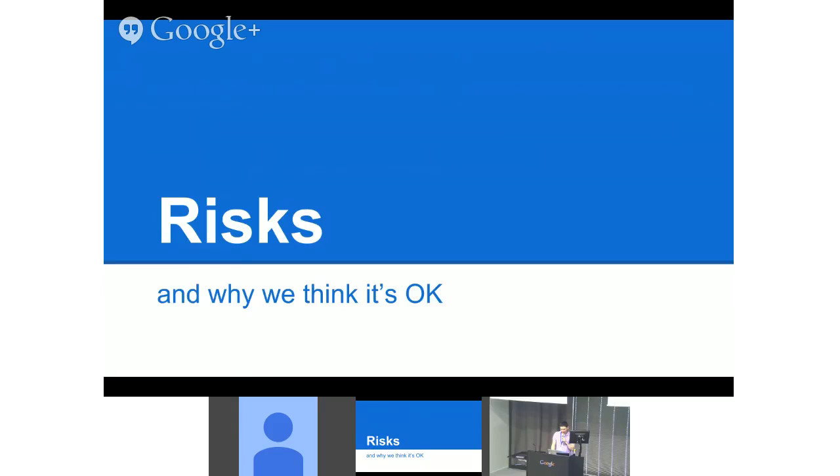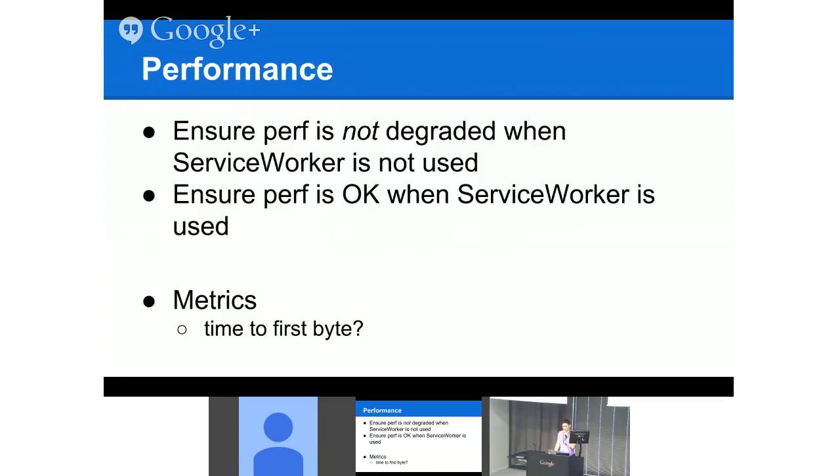Okay. Yeah, so now I'll talk about various risks that service worker faces, and what we've thought about for these risks. Okay, the first one's performance. So our goal here is first to ensure that performance is not degraded when you don't have a service worker. So yeah, no perf regressions. The other one is, when you do have a service worker, performance is acceptable for the users of service worker. So yeah, there's still discussion about what metrics to use. One might be time to first byte for a response or something like that. But yeah, that's the basic performance story.